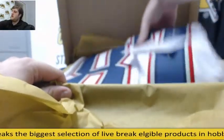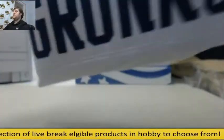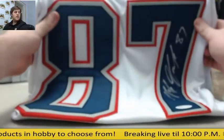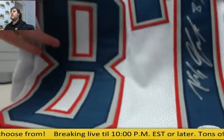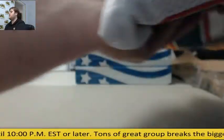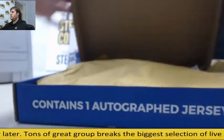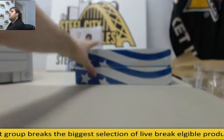Ooh, here we are. This might be the number 1 pick for the New England Patriots. Rob Gronkowski. Gronk. For the Pats, Rob Gronkowski, JSA certed. That is a big one right there. Probably looking at your number one or two pick right there, Rob Gronkowski for the New England Patriots. Beautiful jersey right there. Two more to go.